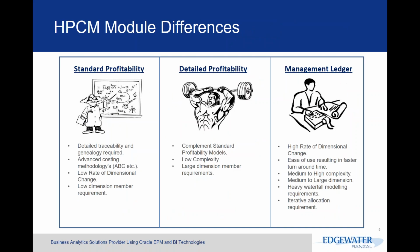So, as I mentioned before, we've got three different modules within HPCM when we talk about on-premise HPCM. And there are differences between the three of them. As I mentioned before, we started out with Standard Profitability. And Standard Profitability is really fantastic when we need to do things like detailed traceability and detailed genealogy. It's also very good with handling advanced costing methodologies like ABC, activity-based costing, or costing models that are more rigid in their approach. But as I mentioned as well, Standard Profitability does have some specific drawbacks.